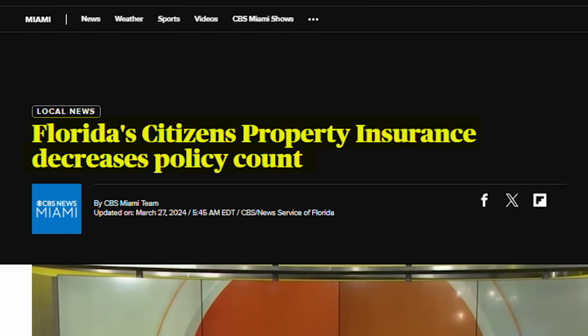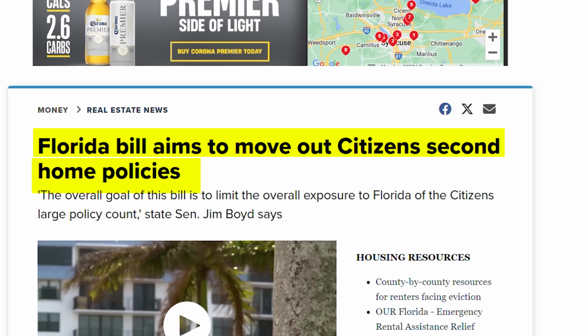Because currently, Citizens is actually trying to figure out ways to get people off the insurance. They're trying to kick people off the insurance, restrict people with second and third homes and how many policies they can have. You know, I'm generally all for a free market solution, not really for the government coming to try to regulate things, but this situation with property insurance in Florida is getting so bad that I think the state does need to step in and come up with a workable solution to help Florida homeowners recover from this crisis.